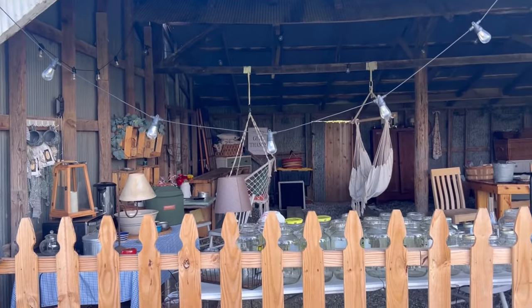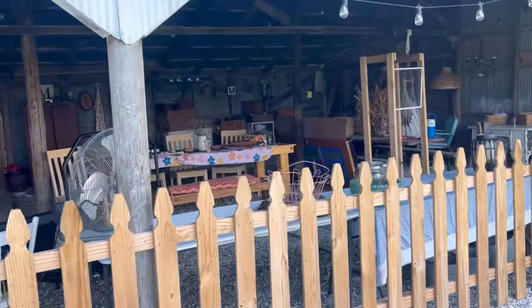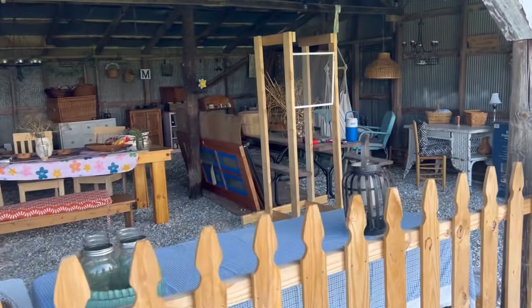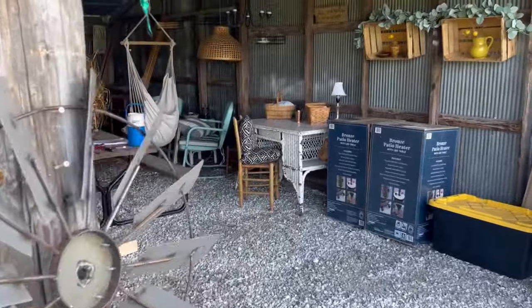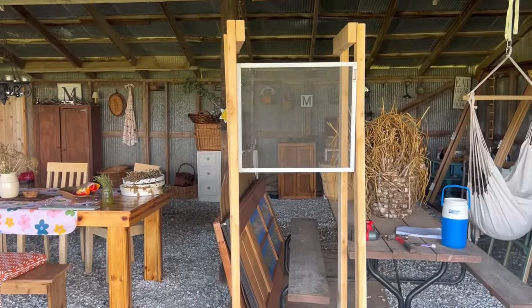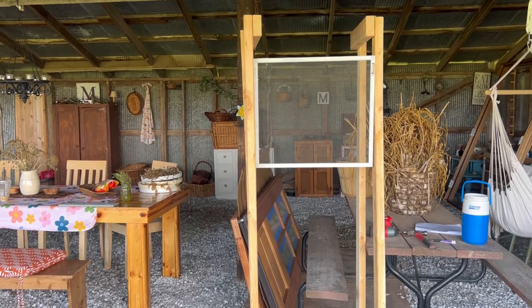Okay, it's a bit of a mishmash at this point because Gene is in the middle of building something, and this is where we have some shade. He is building me, you can see the screens. The screens are going to go the other way, but this is going to be an herb drying rack because I have so many herbs.